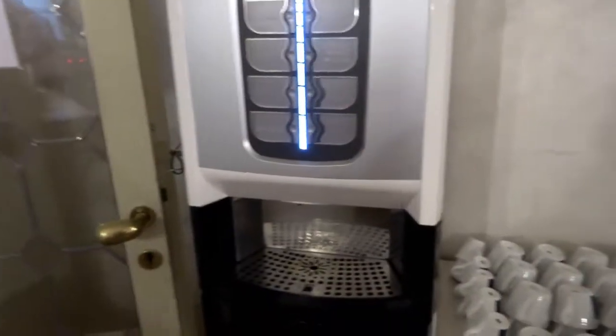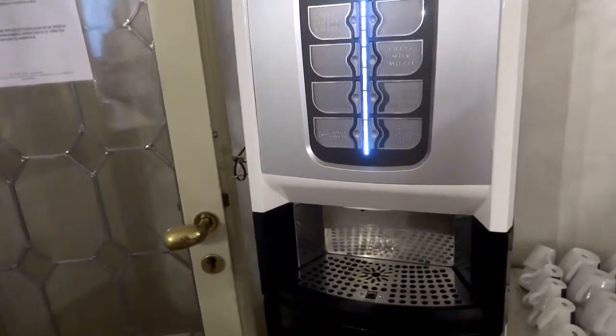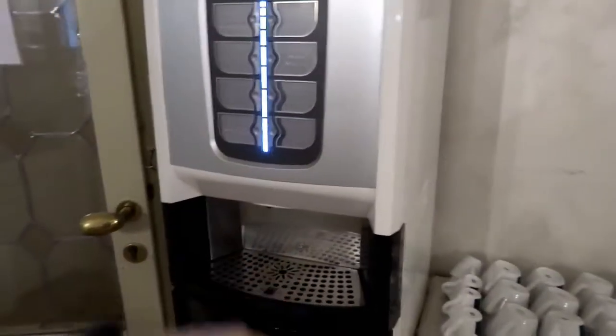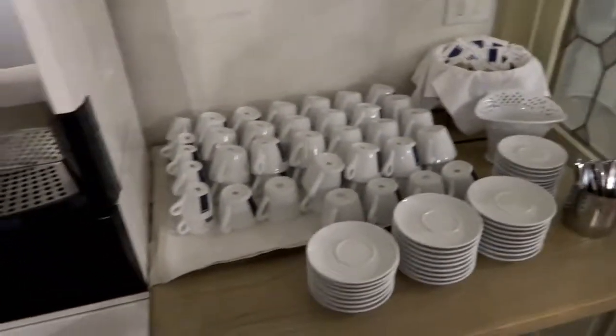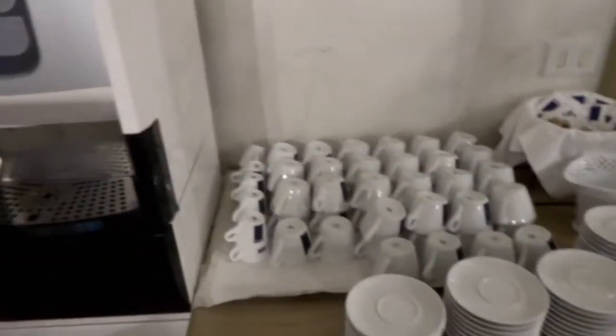And this is the coffee machine. So it does regular coffee, long coffee, macchiato, cappuccino. It has milk in it and hot chocolate and hot water. And here are the cups, the cups and the bigger cups. So that's breakfast.